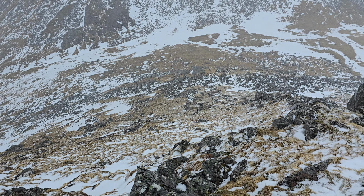So I'm persisting with this high path that's completely unrecognisable. I'll use the GPS to make sure I come out at the very top of the path once it goes over the edge. Hopefully then it'll be easier to follow. Sun's coming out. That's some view.